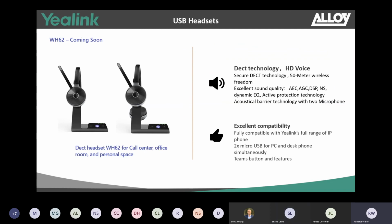Now, as we come to the end of it, are there any questions that anyone has with regards to the individual user devices, all of the USB devices, all of the Bluetooth devices that we've just run through?